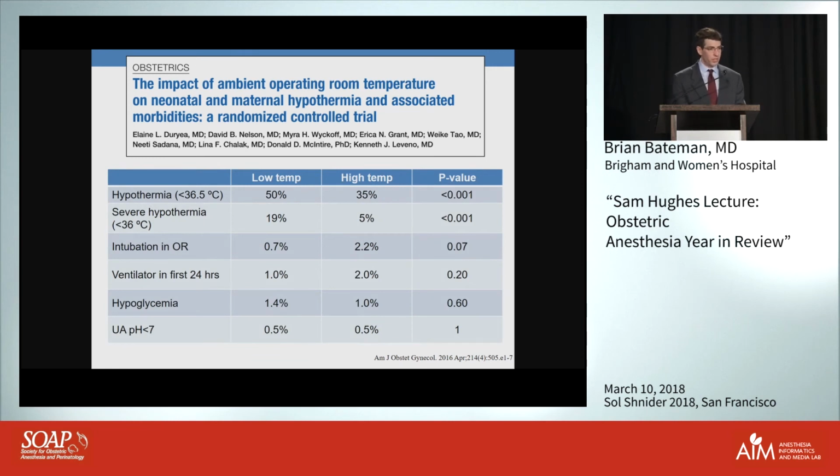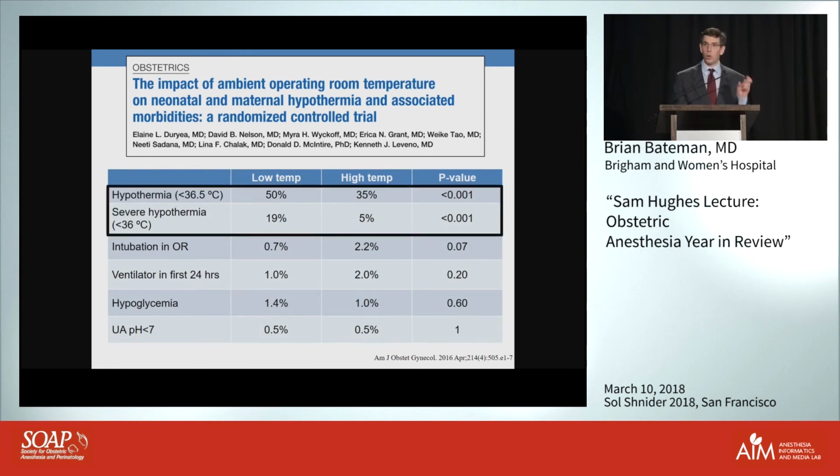So here are the results. As you can see, turning the OR temperature up just 6 degrees Fahrenheit to 73 degrees Fahrenheit was associated with a marked reduction in the risk of neonatal hypothermia from 50% to 35%, and a reduction in severe hypothermia from 19% to 5%. Pretty dramatic results.